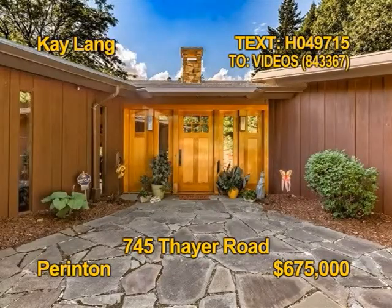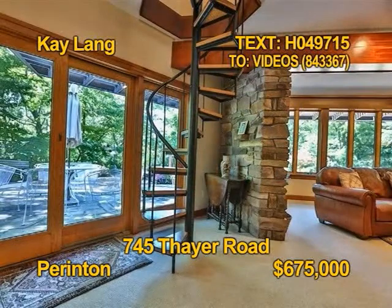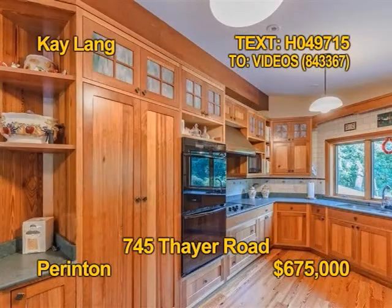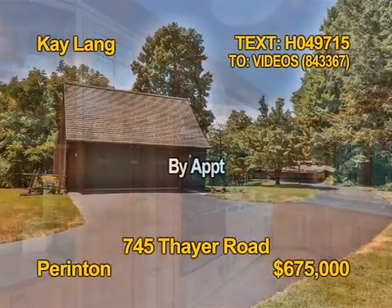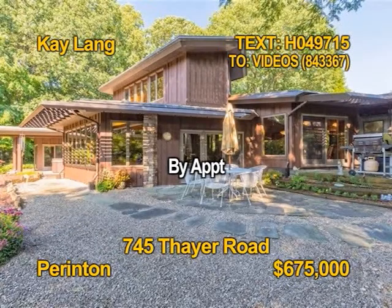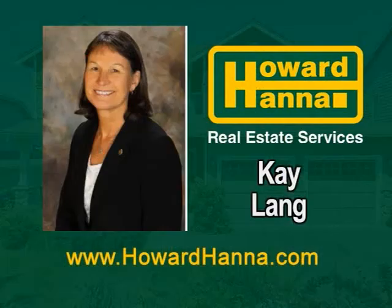This ranch was inspired by the architecture of Frank Lloyd Wright. 4 bedrooms, 3 baths, 3,000 square feet of beautiful detail. All appliances stay, even the washer dryer. This home was built to suit the natural surroundings. Join Kay Lang for a tour of 745 Thayer Road by appointment.